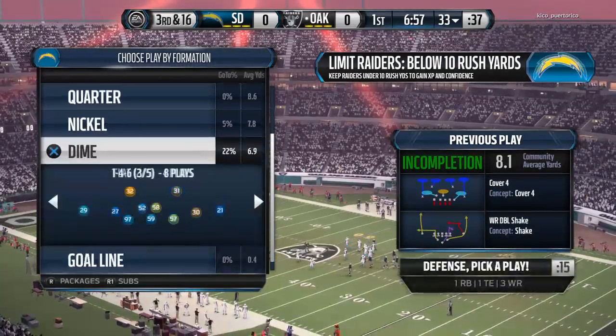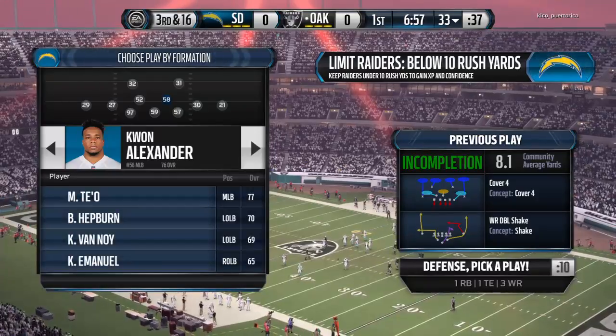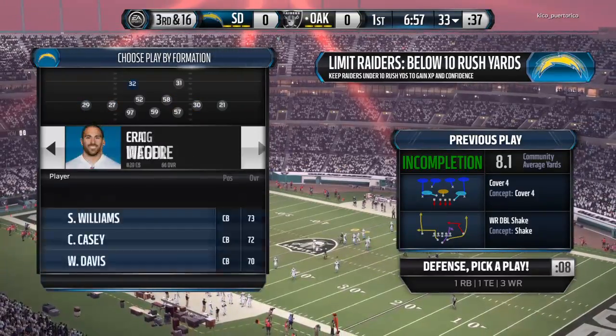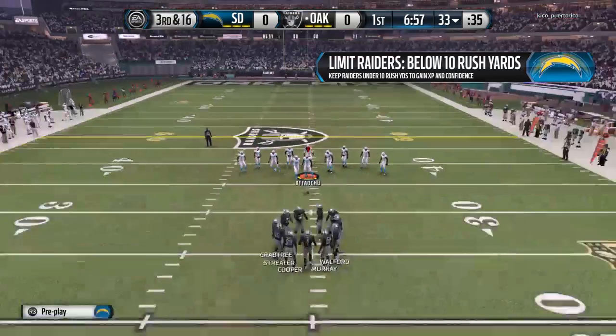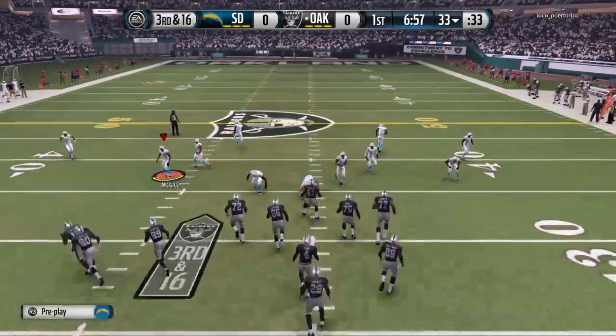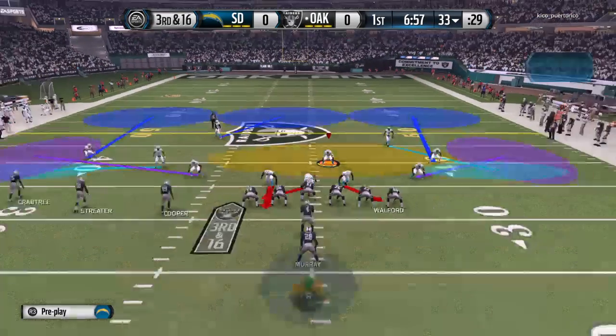And now a look at the Raiders offense. They've got a rushing attack that's hovering right around league average this season. The Raiders with a third down play coming up and hoping to improve in this category versus a week ago. All right, here we go.